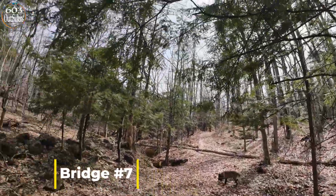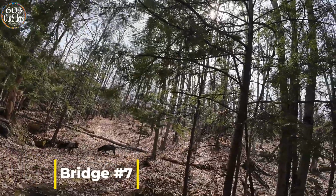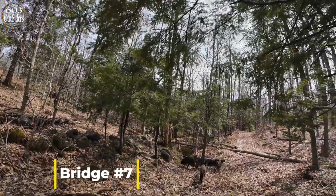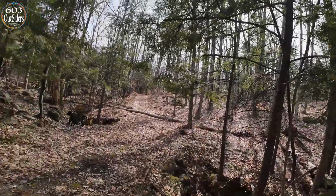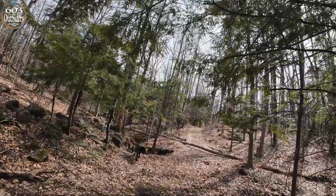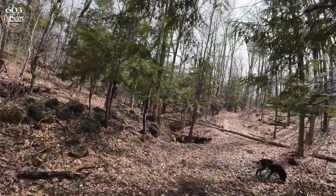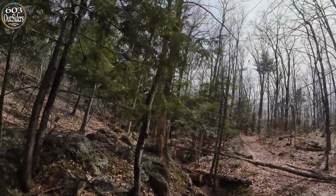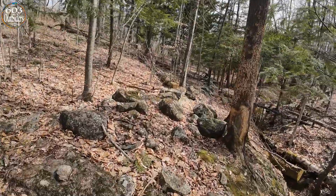This is bridge number 7. If I remember correctly, if you follow up this old path, this old 2-track up here on the right side of the bridge here, I think that takes you up to the old Odyssey House, or I forget what it's called now, but it's some kind of rehabilitation center for substance abusers, something like that.